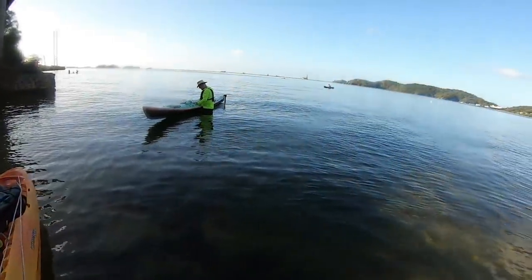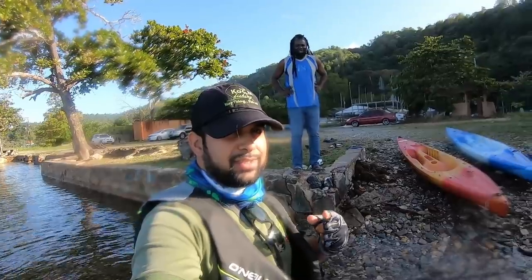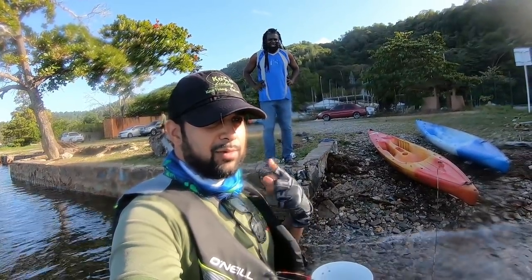So we're gonna head out there looking for some snapper, salmon, anything. We're going back for revenge. Yesterday, a big one got away. We come back for him today. We go and try. So we catch him.